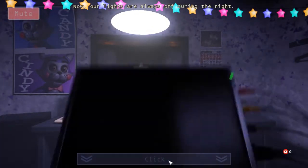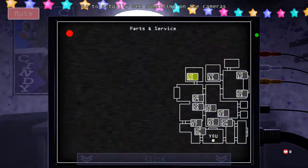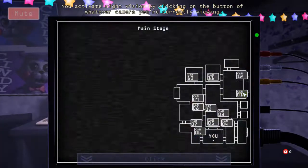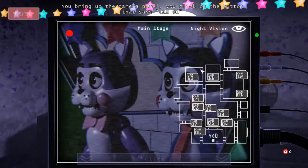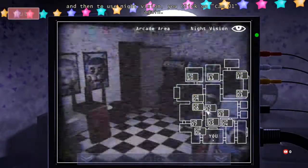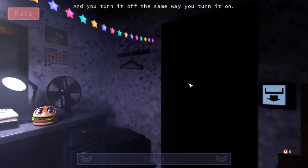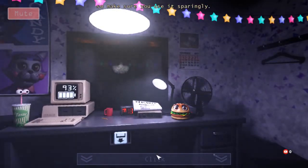Now, our lights are always off during the night. Obviously, because it'd be a waste of power to leave them on all night. So to actually see something on the cameras, you can activate the camera system in night vision mode. You activate night vision by clicking on the button of whatever camera you're currently on. So for example, say you want to see what's on camera 1. You bring up the camera panel, you click on the button that says Cam 01, and then to use night vision, you click on Cam 01 again. Once night vision is activated, you can click on any of the other cameras to view them with night vision as well. And you turn it off the same way you turn it on. Now, night vision takes more power than regular vision, so make sure you use it wisely.